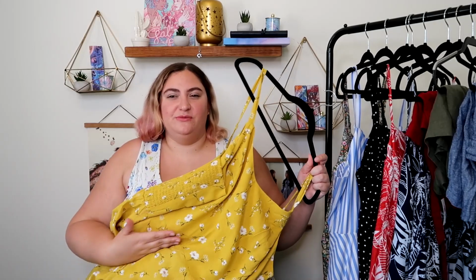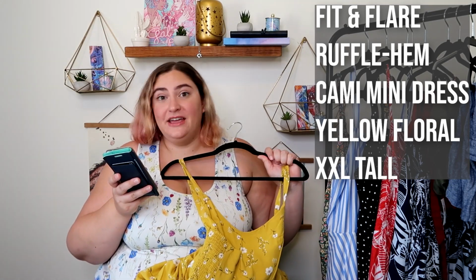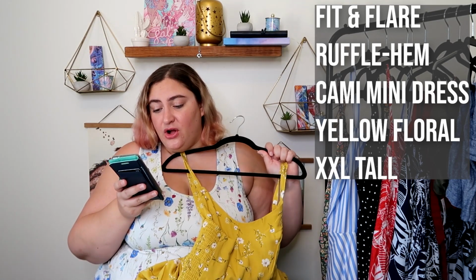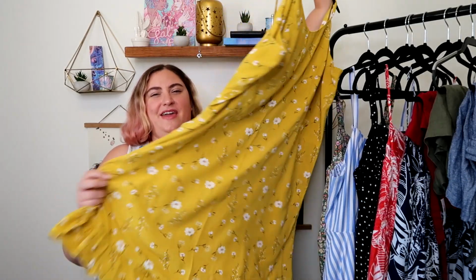And I don't like it. I don't like how it sits on my stomach versus my waist. Like, there's not enough stretch at my actual stomach, but there's not enough tightness at my actual waist. So just the proportions on this one are a little bit off. So it means that I don't really like it as much. And this was the Fit and Flare Ruffle Hem Cami Mini Dress for women in yellow floral and an XXL tall. It was $35.90. So it was a little bit of a hit that it didn't fit.